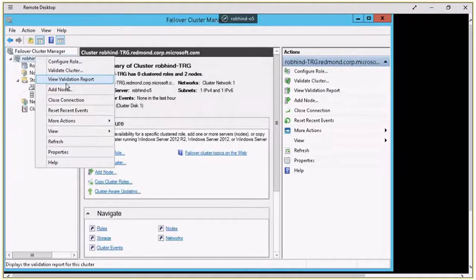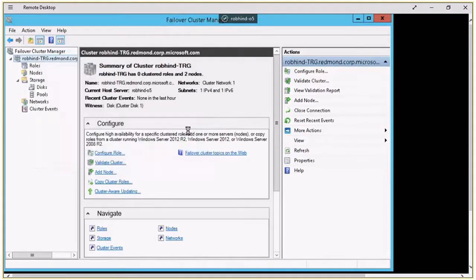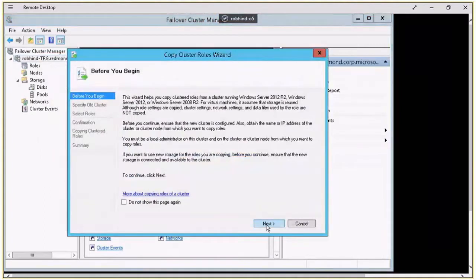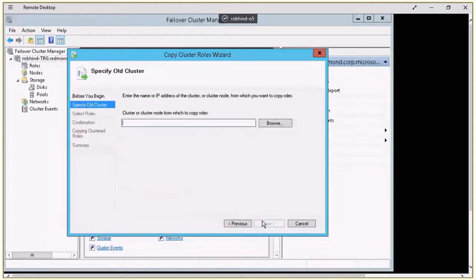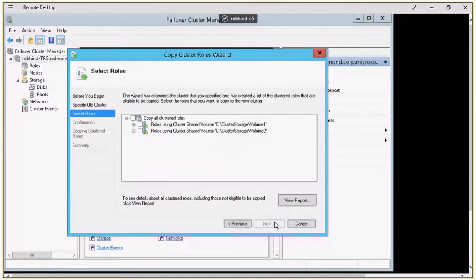It's also a 2-node cluster. And now I'm going to find, down in more actions, the copy cluster role wizard. Let's fire it up. And so it's kind of this nice step-by-step process. First, I'm going to type in the name of the source cluster, and then it's going to find it out there, hopefully. So it finds it, it does some analysis, it looks over at the cluster roles.